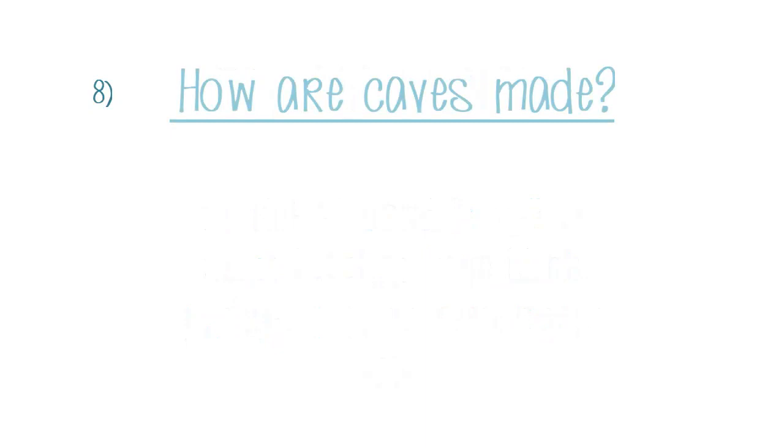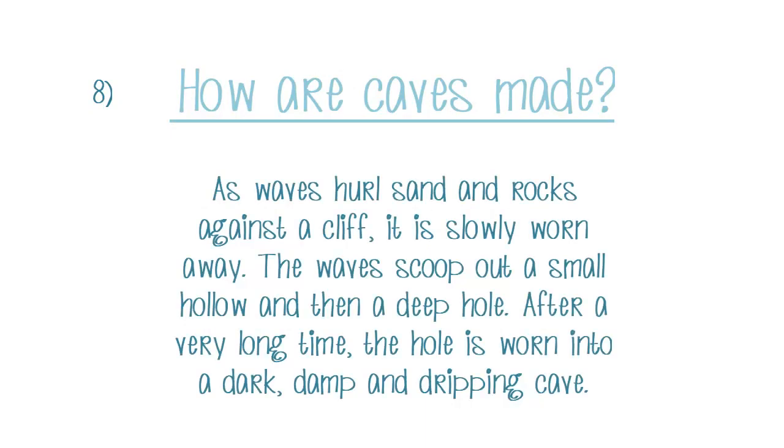How are caves made? As waves hurl sand and rocks against a cliff, it is slowly worn away. The waves scoop out a small hollow and then a deep hole. After a very long time, the hole is worn into a dark, damp and dripping cave.